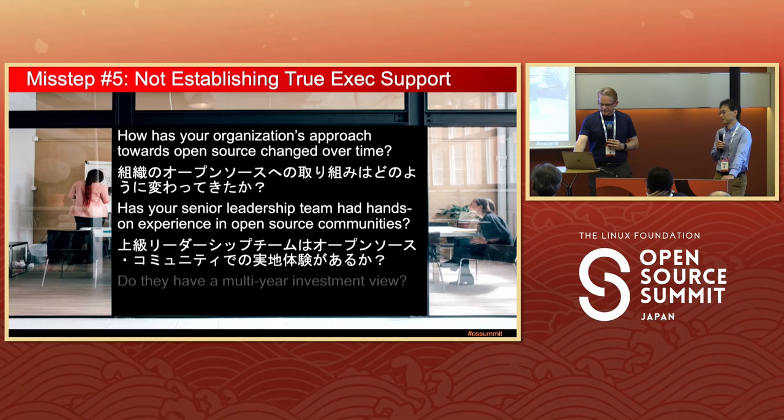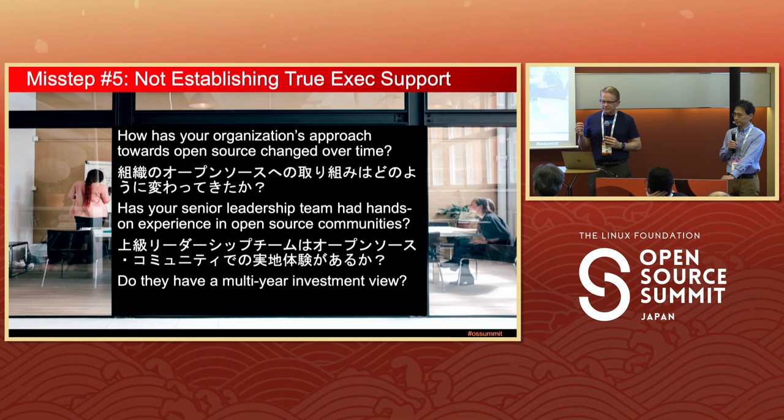And do they have a multi-year investment view? It can be very challenging if your organization has not been effective in striking the right balance to avoid the challenge of, okay, it's fall plan, and what is in next year's budget, right? So ensuring that your leadership understands that it is in their best interest to try and be consistent over time, not jump in one year and say, yes, we have an OSPO, and then the next year say, oh, well, maybe we don't have an OSPO.